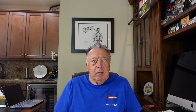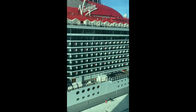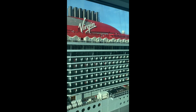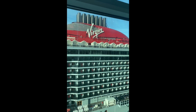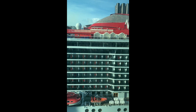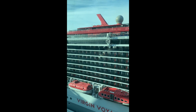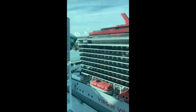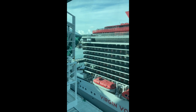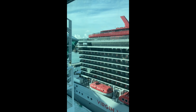Here we are docked at our last port, Nassau, Bahamas. We're docked next to the Scarlet Lady, a Virgin Voyages cruise ship. Okay, this is a ship, as you can see, called Virgin. The coolest thing that we can see on this ship is all the balconies, they have hammocks. We are pulled into the port of Nassau, Bahamas. So we're getting ready to disembark to go and do a little tchotchke shopping.